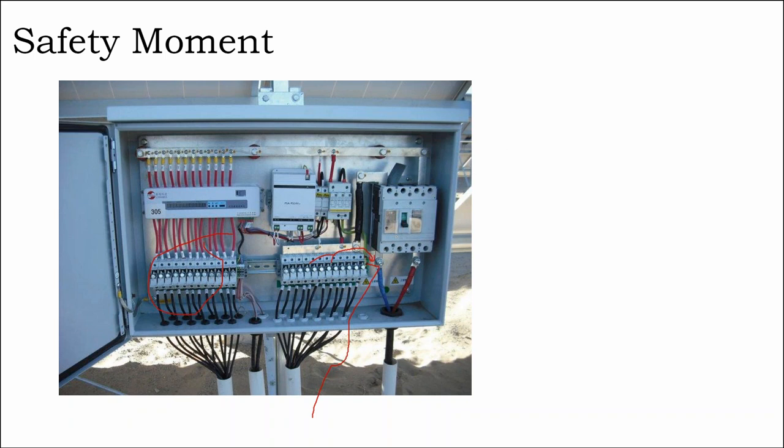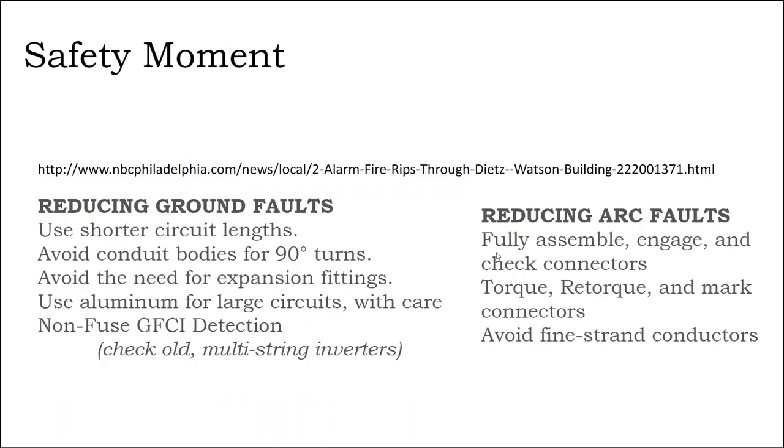They've changed that by removing the negative to ground connection and isolating the ground fault detection circuit from ground, so it sees them better. A little more cost put into it. And so there are different ways to reduce ground faults versus arc faults.